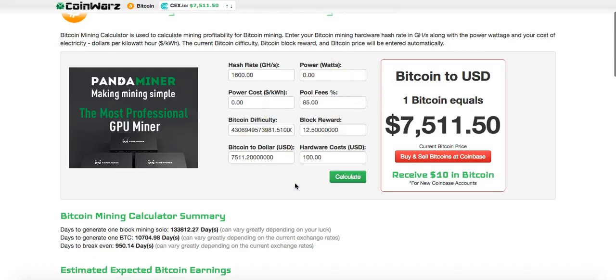So I then looked into it and I was thinking, okay, why is it so high? Because it actually never used to be 85%. But what happens, I figured out, is that with the fees, imagine this was £5 per 1,600 terahash. Well, if Bitcoin price doubles and this pool fee stays the same, because they're not changing, they're fixed. So £5, or 85%.